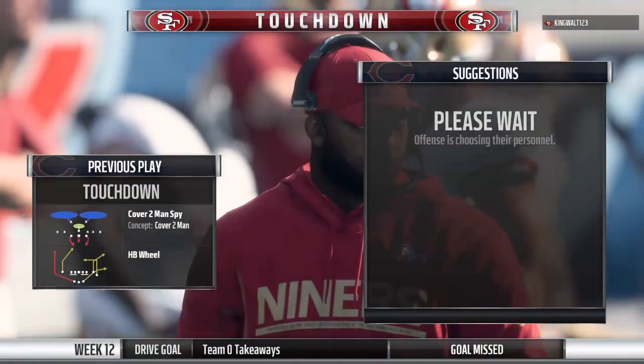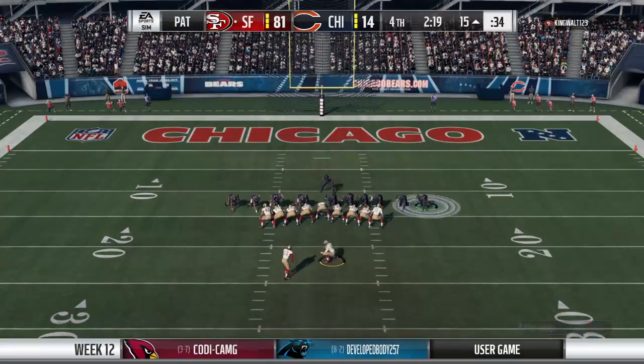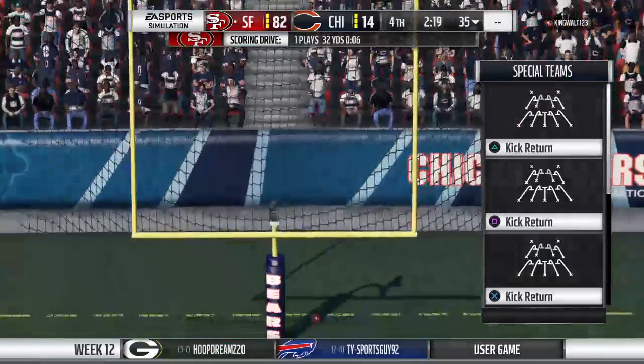Yet another touchdown as they just add to their totals. Well, this game is definitely over, but we do know some people like to go ahead and continue to add to their score, don't we? Yeah, I don't know that they need to add any more right now, though.